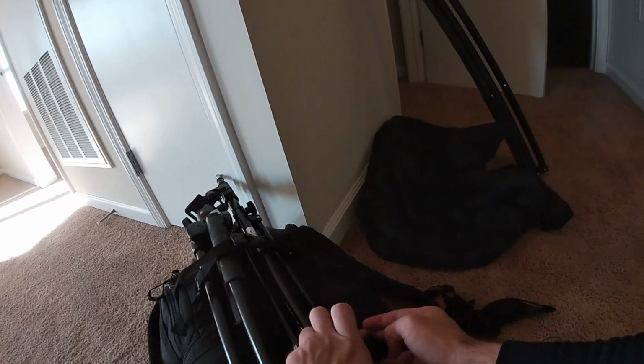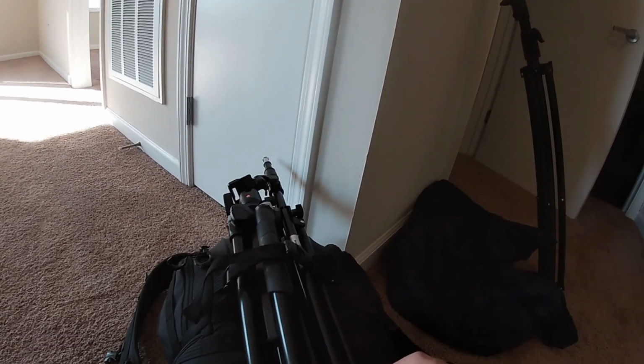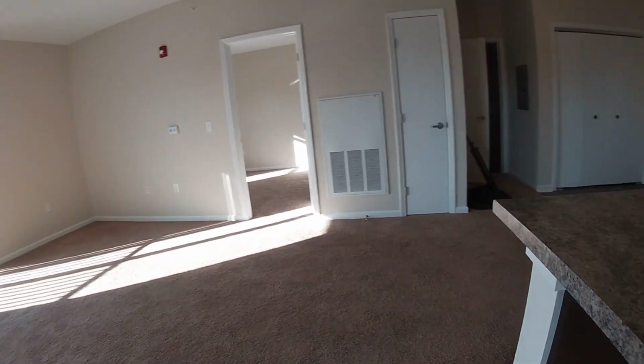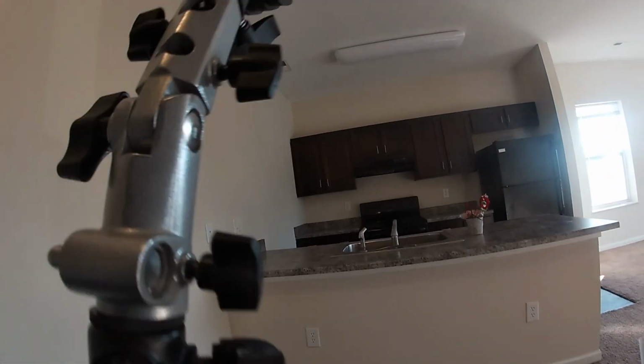This shouldn't go anywhere. I threw a couple things in the drawers. That's gone. Coat, big light stand. Lemonade. And heading down.